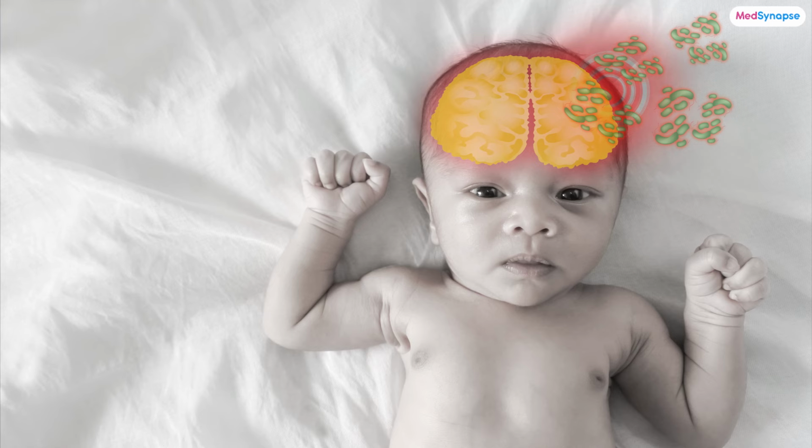Because suppose, lumbar puncture, when do we do it in pediatrics? When we are suspecting some brain infection or some brain condition. This procedure will help us to know whether there is any infection inside the brain or not. If yes, then what kind of infection? Maybe tuberculosis, maybe bacterial or viral or any other thing.